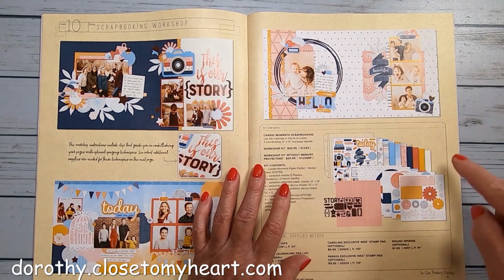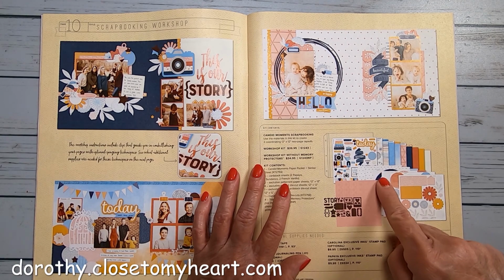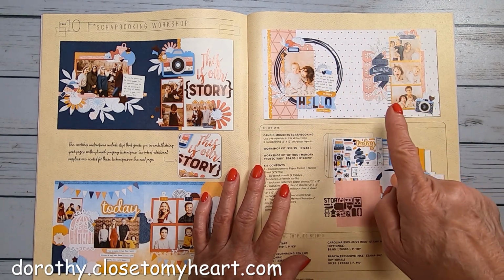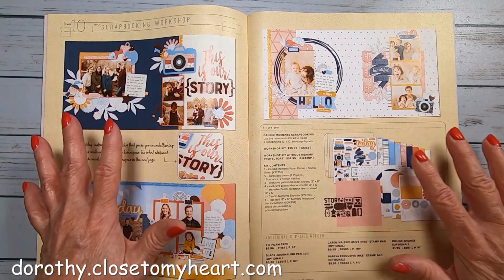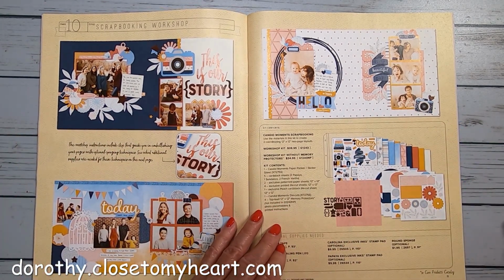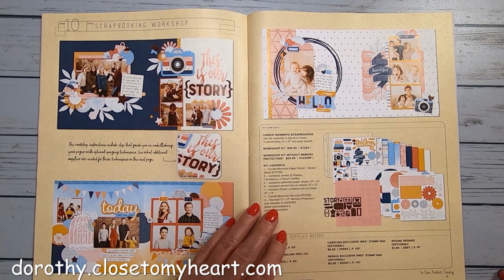die cut that comes with the workshop. And so it's one of the die cuts. You don't have to cut it on the Cricut. You don't have to do any of these cuts on the Cricut. They're all provided for you in the die cut sheets that you punch out. And so it makes it very simple.